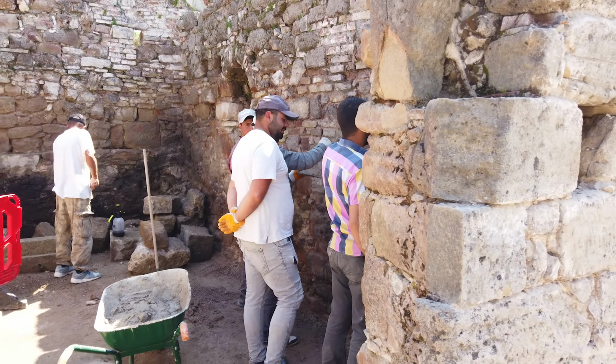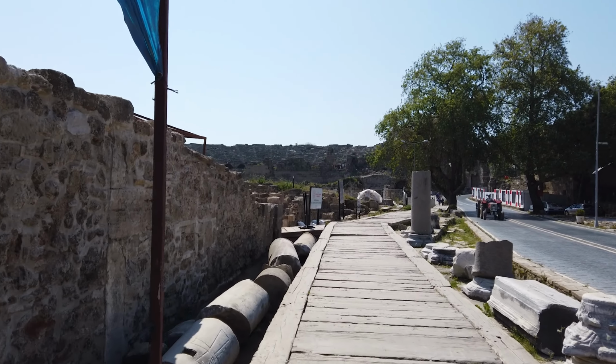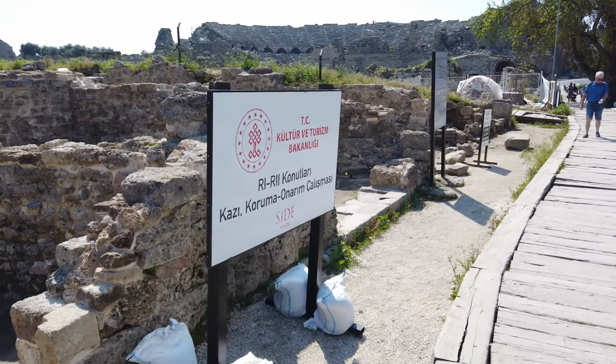On boats and ships, you can go on an exciting sea trip. Take a completely different look at the city of Side. Everything looks different from the water. Visit sea caves off the coast. Relax on beaches inaccessible from land and swim in the sea.